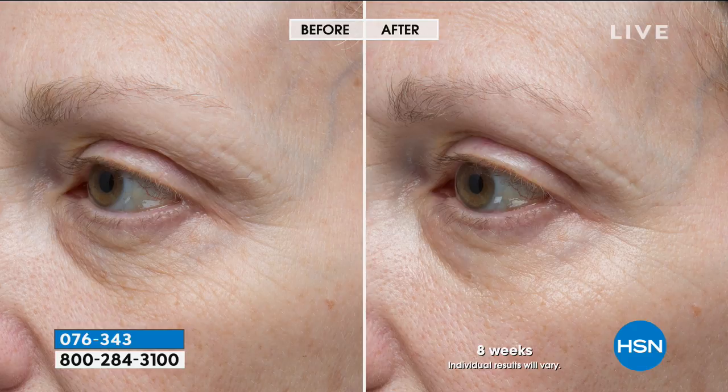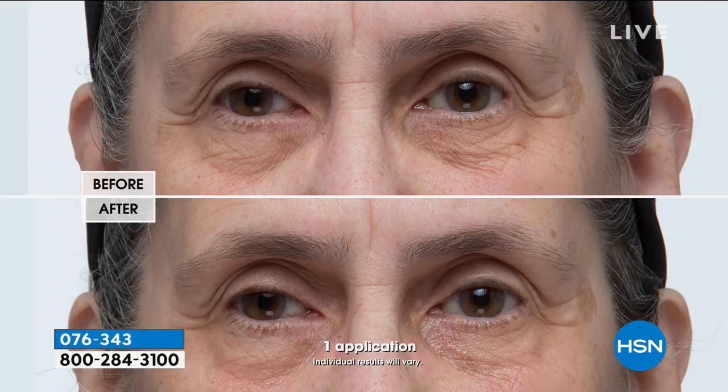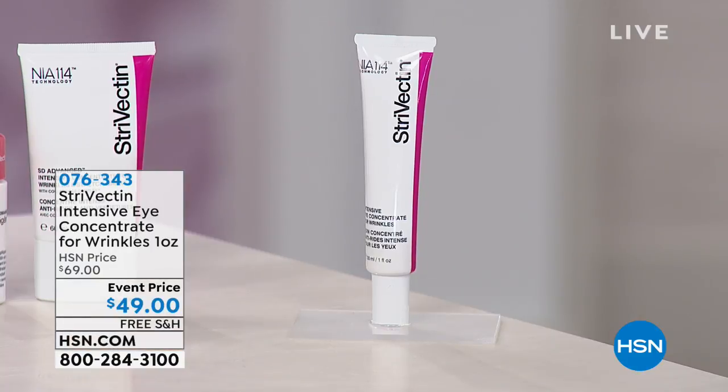After 8 weeks of using our intensive eye concentrate, you could see that skin is hydrated. It's been plumped with moisture. Those fine lines and dark, deep wrinkles look smoother. And then look at this one application. To get results from one application, you're usually looking at a makeup product. Right. To see immediate one application results in a skincare product like this is amazing. Especially under the right eye. Do you notice the puffiness, the lines, and then underneath that, a big difference.